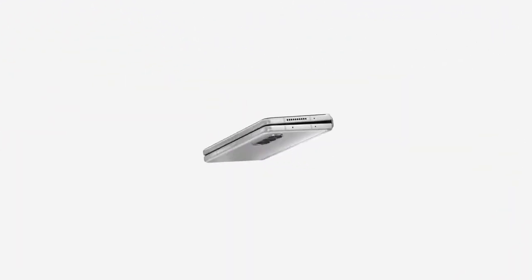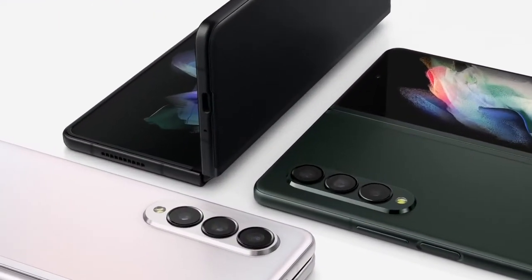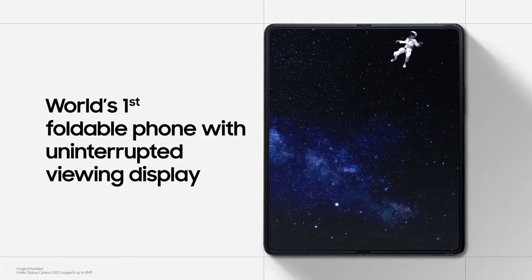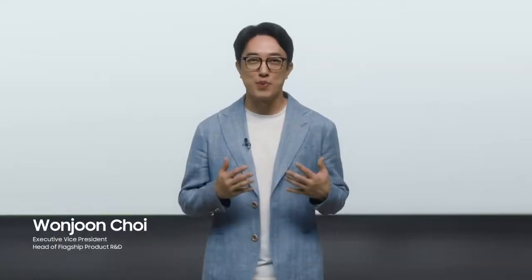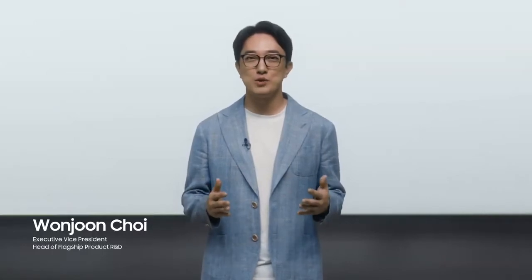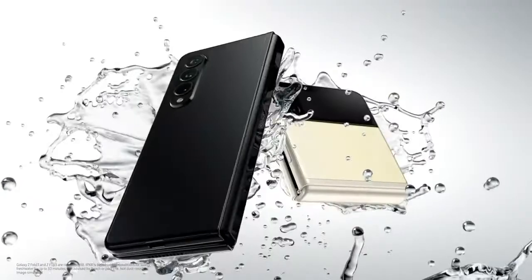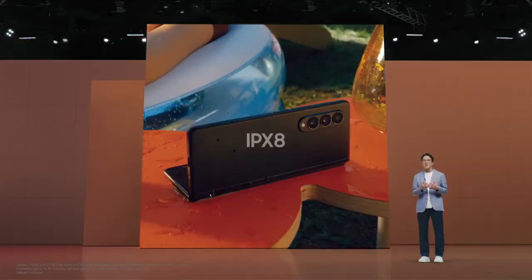I'm so proud to share with you the new Galaxy Z series. At 7.6 inches, Z Fold3's main display delivers a tablet-like experience, the world's very first foldable with an under-display camera. And today, we are proud to unveil two new breakthroughs, addition of the S Pen to the Fold series. Both the Fold3 and Flip3 have an IPX8 water resistance frame.